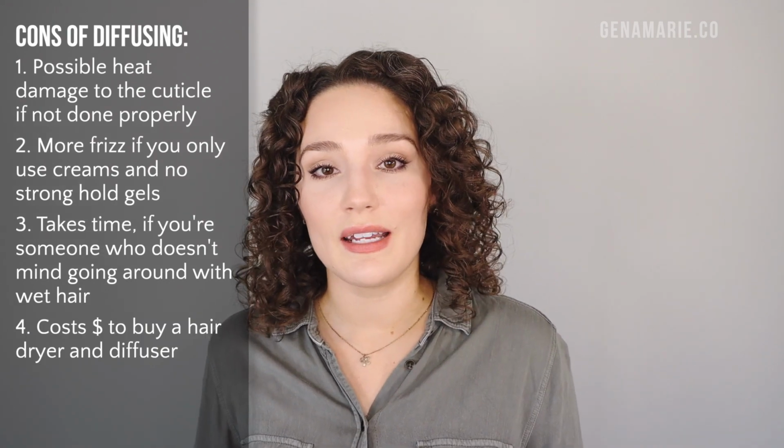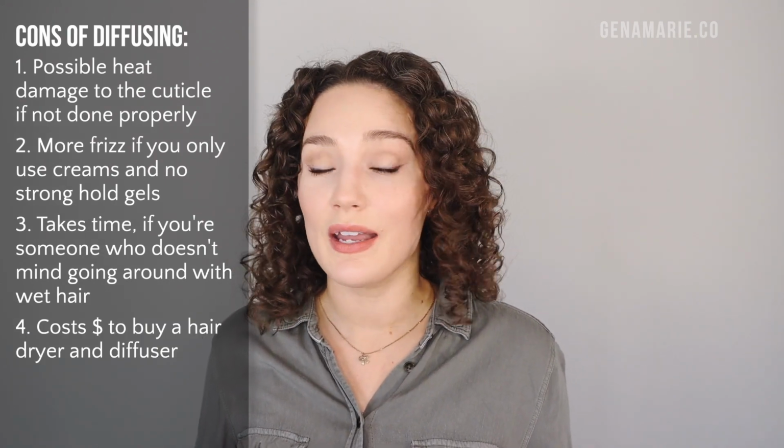The next downside is it obviously costs to buy a hair dryer and diffuser. That's another tool that you have to buy and invest in. There's really great budget options that I recommend. There's a $30 dryer on Amazon that I always talk about. It's a really great one. So that is an affordable option, but it's still something else you have to buy for your hair.